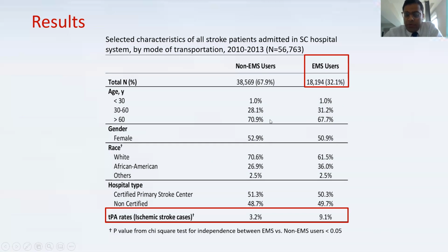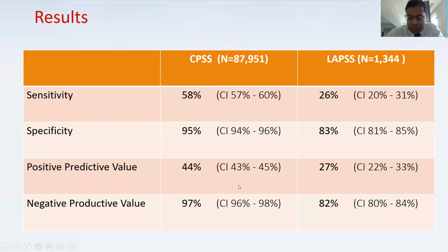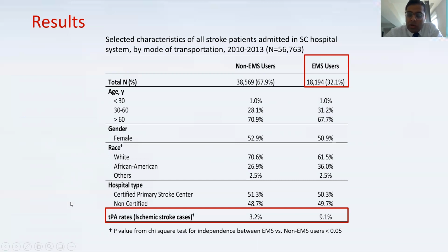There were no significant differences in age between these two groups, and no significant differences by gender or race. Something to note, which is clinically very, very important for any acute stroke case: the likelihood of receiving IV tPA, which is considered the gold standard of treatment for acute stroke presenting in the first 4.5 hours. They were three times more likely to receive IV tPA compared to those coming by private vehicle. The difference was 9% versus 3%, a big difference. That's why, as a public health message, anyone with acute stroke symptoms should immediately call 911, so the EMS can arrive, do a quick triage, and take them to the right hospital where they can get the best treatment.